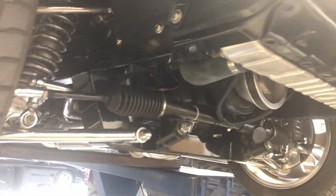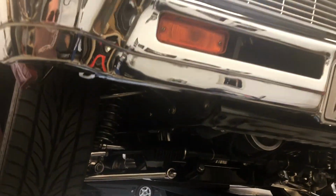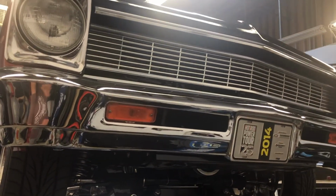Hey, that should about do it. This undercarriage of this beautiful 1966 Restomod Nova. We're gonna go for a ride now.